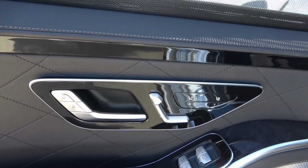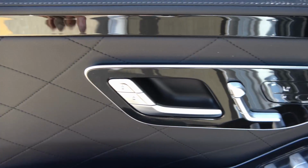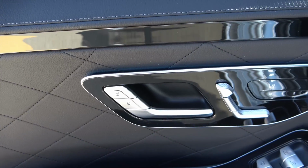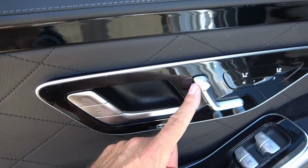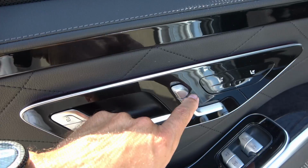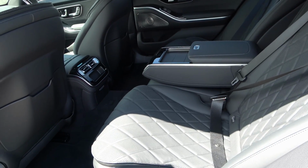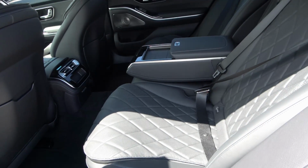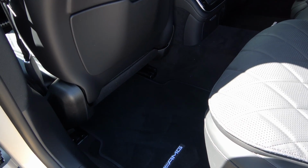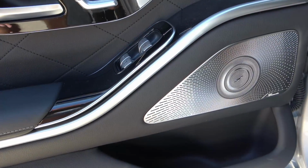What else do we have here? You have 3 memory seat settings for the back seat. Now the lock and unlock is kind of incorporated in this door handle right here. This is different too. This no longer moves. However, you have to just apply a little bit of pressure and that's going to adjust that seat. So see this? Now you can recline the seat even more than I was sitting in here. This one doesn't have that executive package which is going to allow you to recline it almost completely.